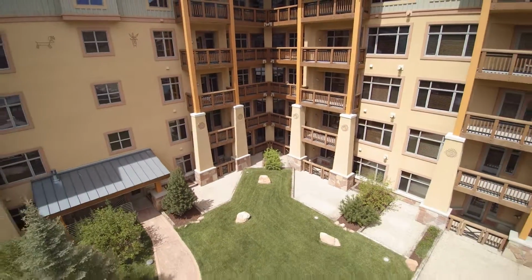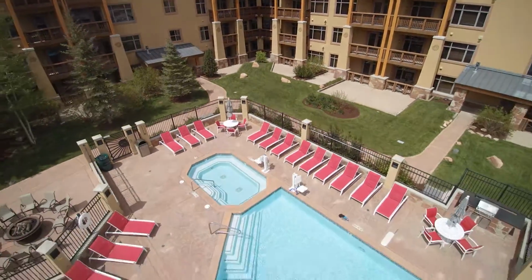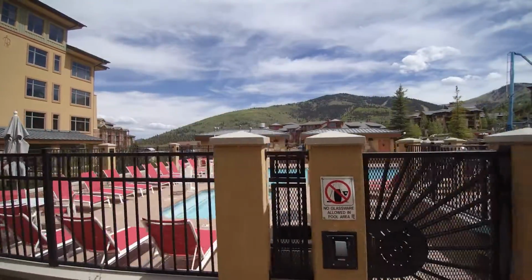And you know, at that price, could you set this one up as a nightly rental? Oh, yes, that's what the previous owners did, and they were very successful and did very well on VRBO and Airbnb. Yeah, beautiful property.